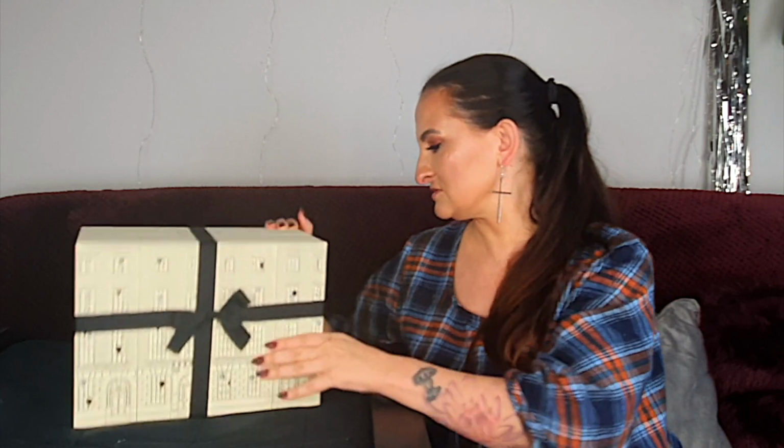This time we have a fragrance focused Advent Calendar. This is Jo Malone. It's not massive but it's quite chunky, as you can see. I do like the design of it. It's actually quite elegant, just a simple black ribbon and the facade of the building in front and around pretty much. I'm going to start unboxing this in a minute, but before I do, just the regular stuff.